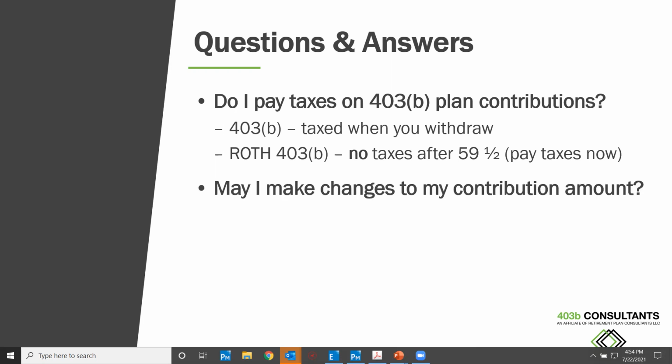May I make changes to my contribution? So times get tough, times get better. You can always change by giving the payroll department, your HR, an advance notice. I'd like to think that you wouldn't do it very routinely. Use this as just a special situation, but it's definitely your right to adjust your paycheck.